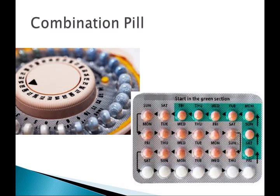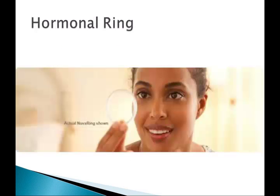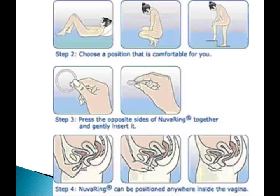The combination pill is taken orally each day and comes in packs of 21, 28, or 91 days. The hormonal ring is a small flexible ring available by prescription. A woman places it in her vagina and removes it after 3 weeks and inserts a new ring 1 week later. The advantages are similar to that of a pill, but there are no pills to take. It may cause some vaginal irritation or infection or increase vaginal discharge. The ring may not be recommended for women with a weak pelvic floor muscle or chronic constipation.